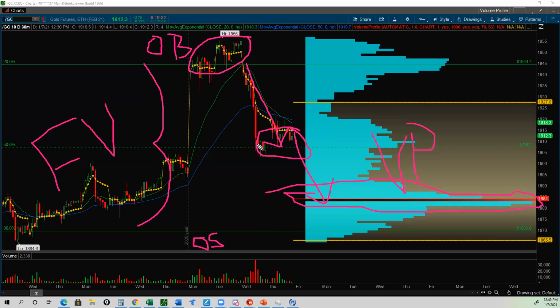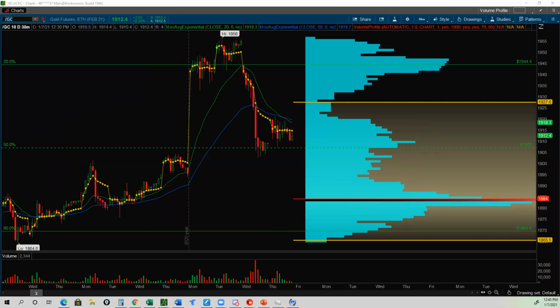So I like seeing this into center for a potential gold trade. Then what do we do? We delete all this stuff and we go to trade. What is that website I go to? TradingView.